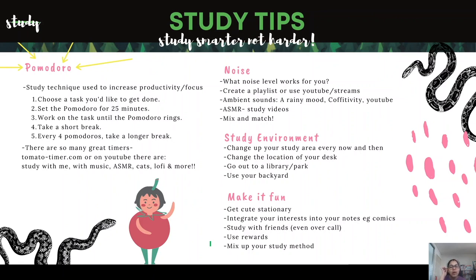One app that really worked for me was Forest. It does not let you touch your phone or your computer while you're studying, so you can check that out. When it comes to noise, consider what works for you. Does studying with music actually work, or is that distracting? Create a playlist. You can watch study videos, mix and match, or if you like to study in a quiet environment, study in a quiet environment. Make that time out for yourself.